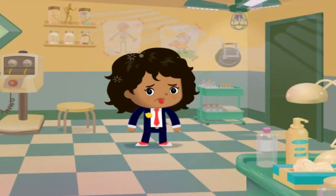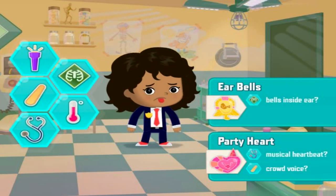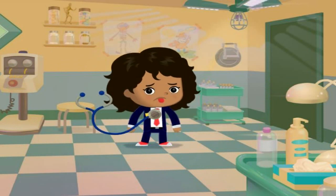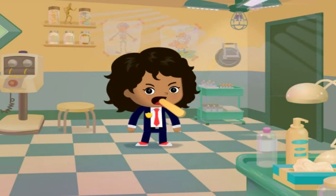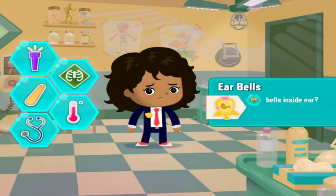What's next? This agent reports ringing in the ears. Is there a doctor in the house? Yes, I'm a doctor. This could be party heart or ear bells. Let's find out more. Put the stethoscope on the patient's heart. That's a fine heartbeat. Fascinating. Let's find out more. Fascinating. Let's find out more.